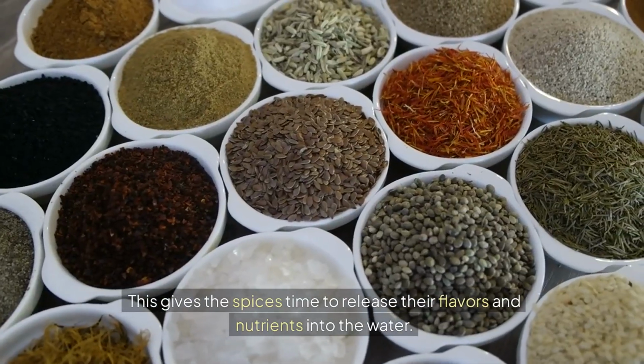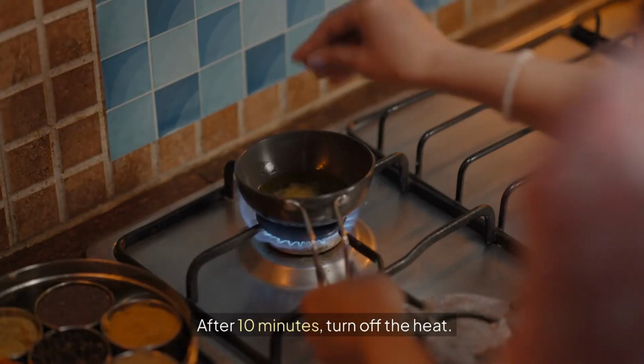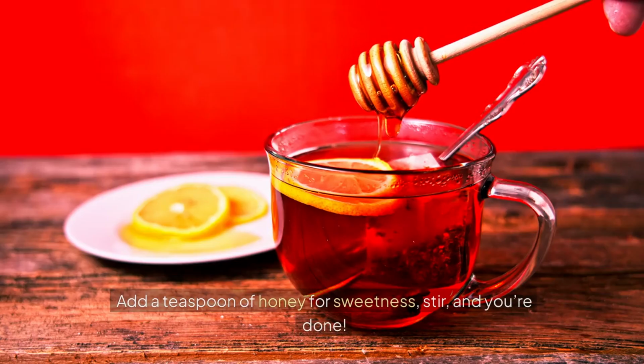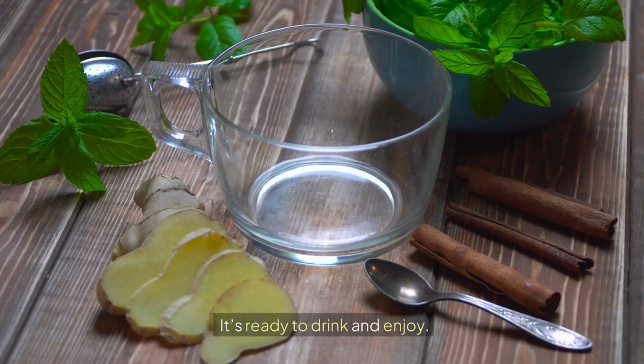This gives the spices time to release their flavors and nutrients into the water. After 10 minutes, turn off the heat. Now you can strain the tea into your cup. Add a teaspoon of honey for sweetness, stir, and you're done. It's ready to drink and enjoy.